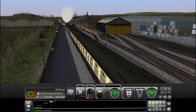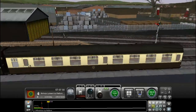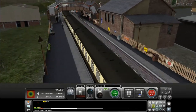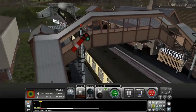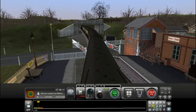Willerton platform, everybody. It looks alright. There's a decent little yard there and some sheds. Don't know what they're for. Oh, we've got some more. We've got advertising signs. Oh my good god, that's a luxury. Again, I don't know much about the station. It looks nice. In fact, that station probably looks like the best one I've seen all day.